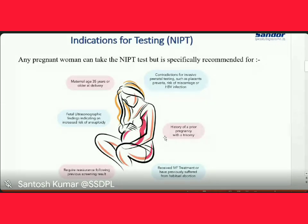Or any pregnant woman showing an ultrasonographic finding indicating increased risk of aneuploidy. Ultrasonography tells about the facial features of the kid, and that facial feature reflects the genetic makeup of the child. So these are the different conditions where we tell a pregnant woman to go for NIPT. But generally speaking, this test can be taken by any pregnant woman to avoid that kind of predisposition. So up to this, clear?